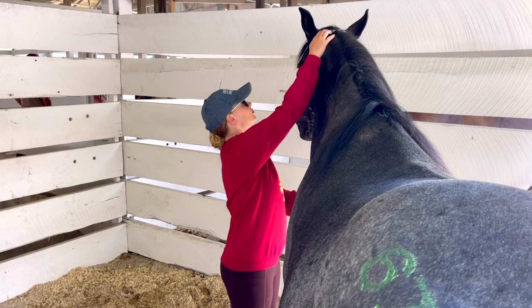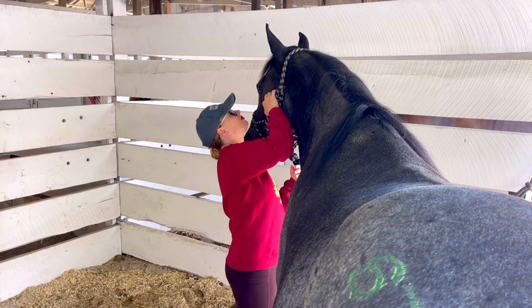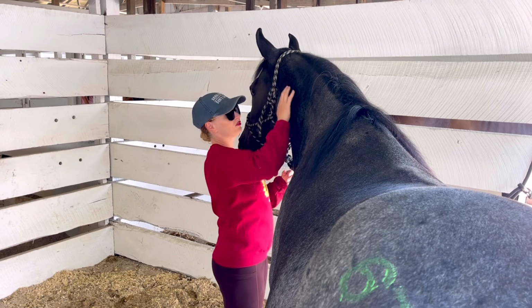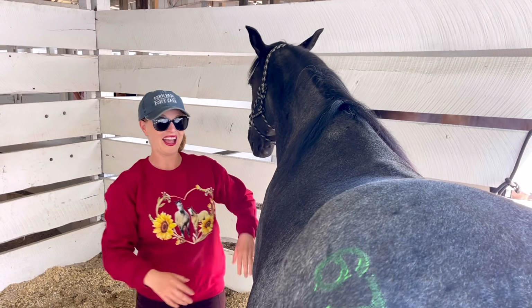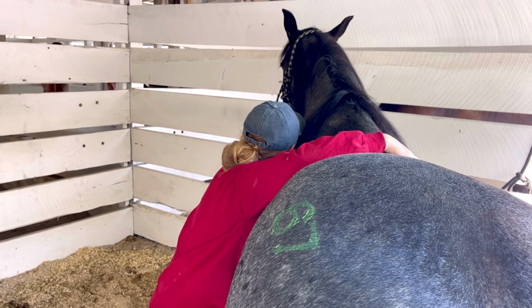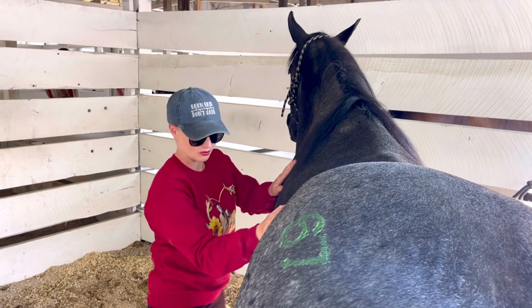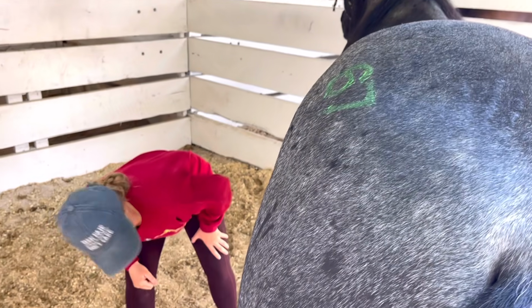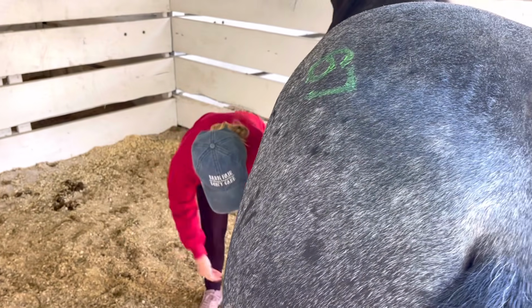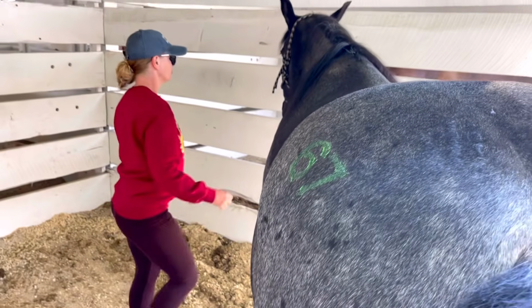He's really good about being handled. He let me touch his ears. I've touched him pretty much all over, and he has been extremely responsive and gentle. He seems alert, but also so calm at the same time. And he didn't seem sore on his back or anything. He lets me hug him. Honestly, just a genuine horse right here. Good boy. Very good boy.